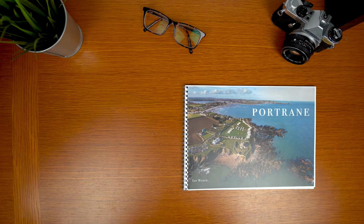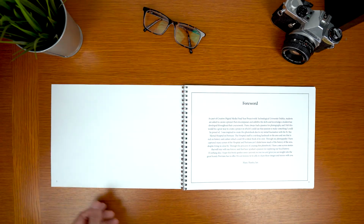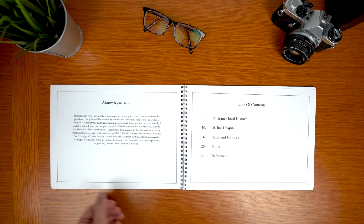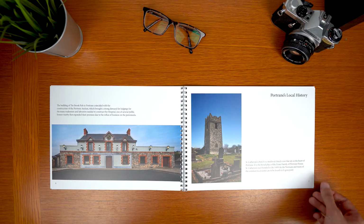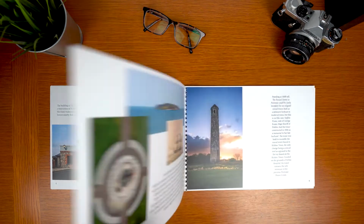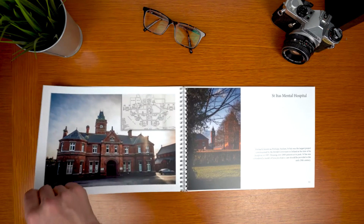So here we are with my printed photo book. I went with an A4 landscape design to best suit the coffee table style photo book I'd envisioned for this project. I wanted to keep the design of the book minimalistic in order for the viewer to experience the photos on an uncredited design, just accompanied by my written material. Moving forward through the book, you will see my foreword, my acknowledgements page, and my table of contents. The 4 chapters of my photo book are Portrane's local history, the St. Dida's Hospital, the tales and folklore of Portrane, and the sport in Portrane.